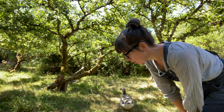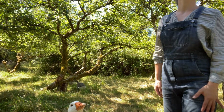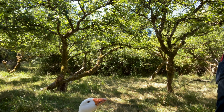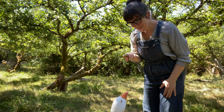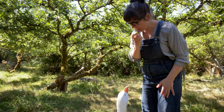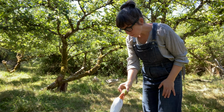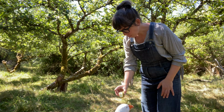You want another apple, don't you? Yes, yes. You want me to take a bite first? Oh, nice.